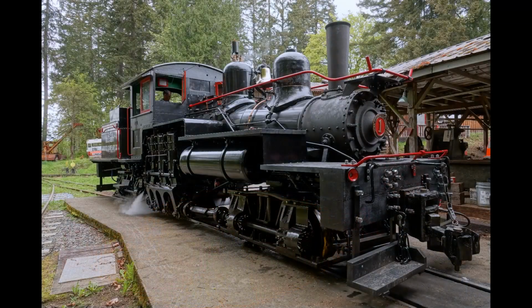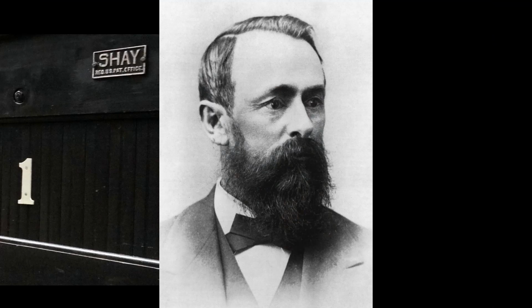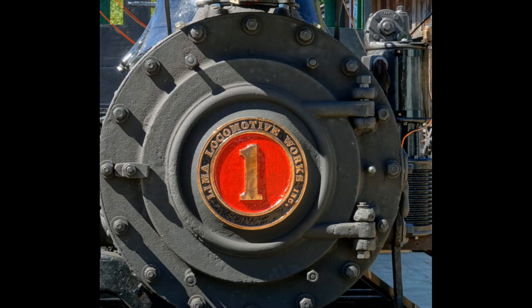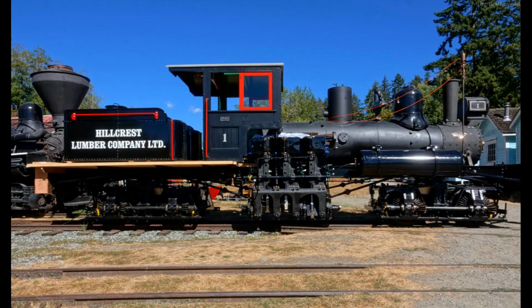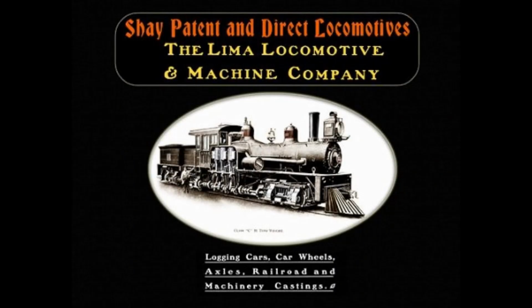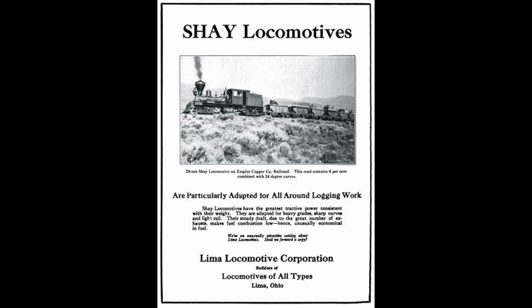The Hillcrest No. 1 is a steam locomotive built to the patented design of Ephraim Shay by Lima Locomotive Works in Lima, Ohio, USA. This locomotive is a 24-ton Class-B model Shay. That means 3 cylinders and 2 trucks, and its actual present-era weight is around 28 tons. This Shay was built by Lima in 1920 as a narrow-gauge, oil-burning stock model. She was construction number 3147.